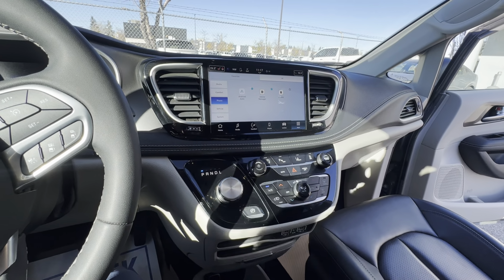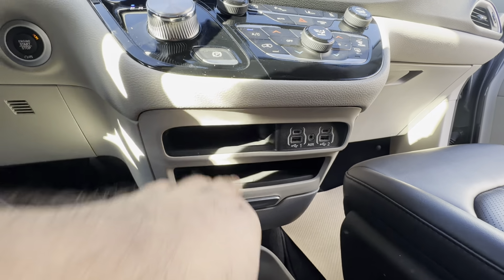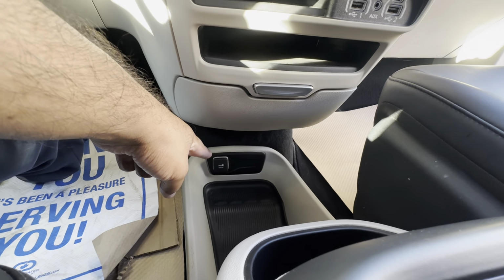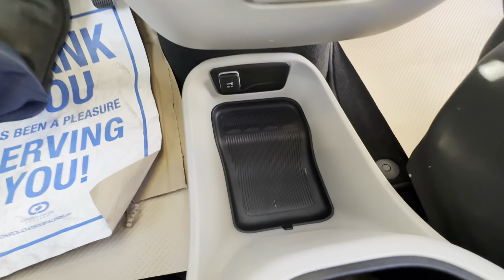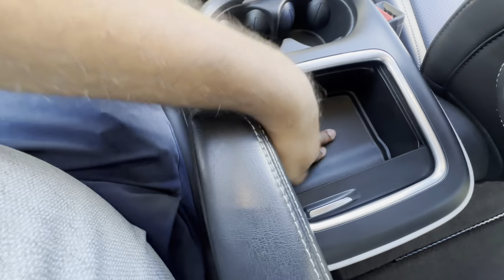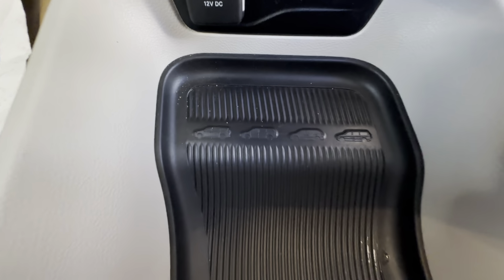I have auto stop and start, parking sensors that are defeatable, lane keep assist, stability and traction control, physical volume knob, physical tuning knob, and then of course your physical HVAC controls. Below that you'll find USB-Cs x2, USB-As x2, an auxiliary port, slot for your phone, another slot down there, more storage there, and then down below I have a 12-volt DC plug as well as some rubberized storage here, there, and in here. I also have cup holders.